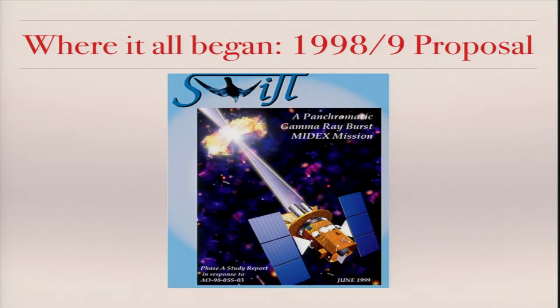Rather than just going through point by point and talking about the science that SWIFT has done, I thought it would be at least interesting and perhaps even a little bit of fun if we could go back in a time machine and look at the original proposal that was submitted for the SWIFT mission. So on the way over here, I actually did this. I managed to dig it up. This is the cover sheet, actually not from the original proposal, but from the Phase A study report. It was originally submitted in 1998.